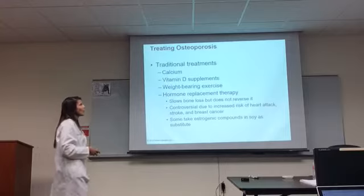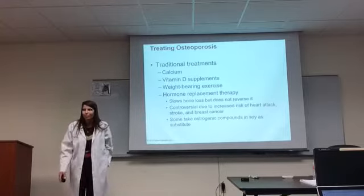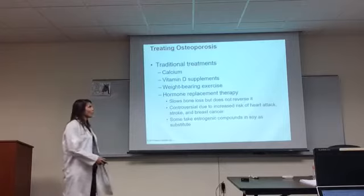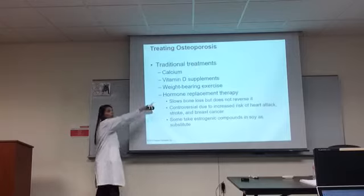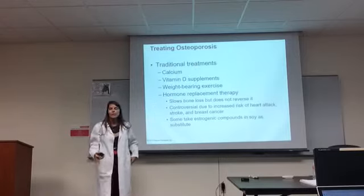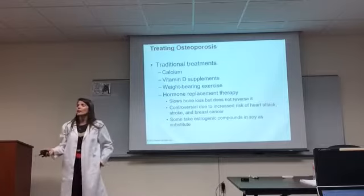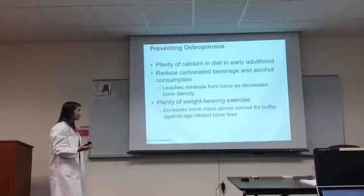Traditional treatments, if you have osteoporosis or you're told you have osteoporosis, you take a vitamin that has calcium. Or you could do that now and not deal with it at all. You could do weight-bearing exercises. You could go through hormone replacement therapy, and that's just a patch. You just put a patch on yourself, and it's taken care of. Small things can improve your life. Take care of yourself now. I'm not the boss of you, but that's what I'm saying.